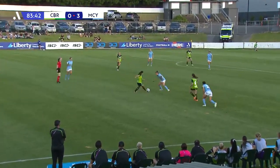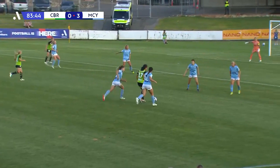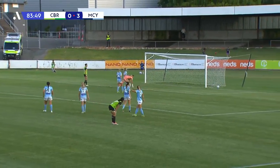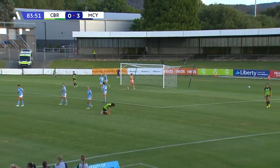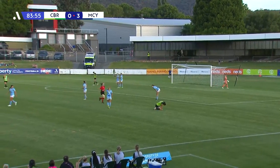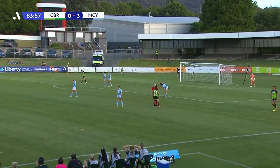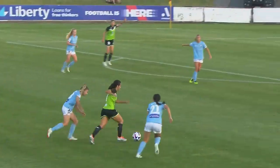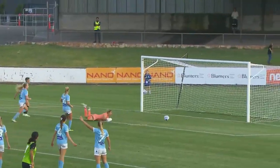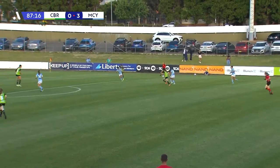Tackles flying in everywhere, that time from Laura Hughes. Milivojevic delivering, Heyman with a chance. Heyman just pushes it wide. Well, that would have been the moment for Canberra just to provide some energy and some hope around a late fight back, but another chance goes begging for their star striker.